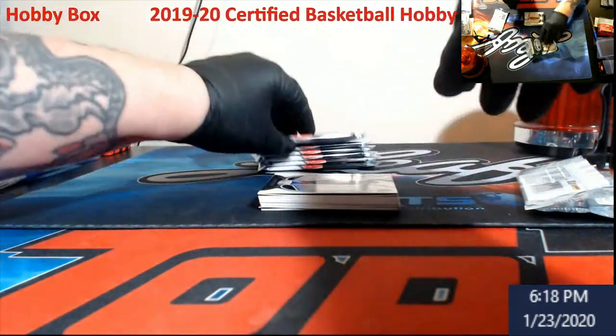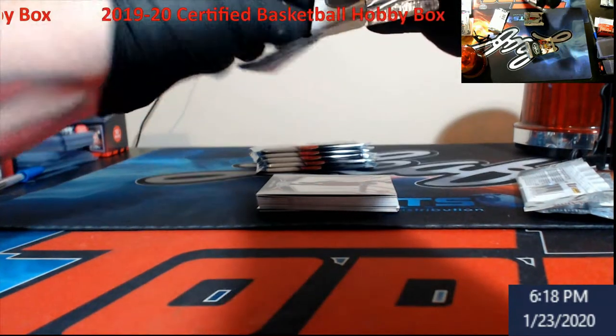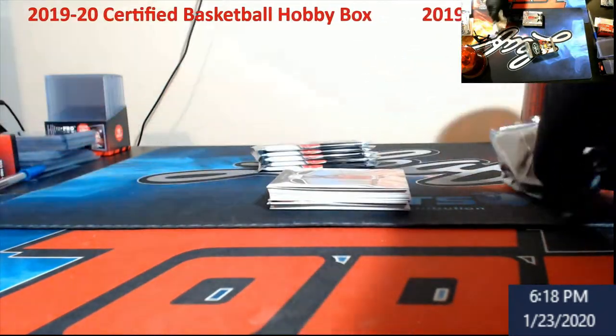Oh, I see some orange. I think these are going every which way. That's what we like, Panini. We like to see stuff go all over the place. Well, that's a thick card there. It's probably a dummy card, so we'll just put it on the bottom anyhow.